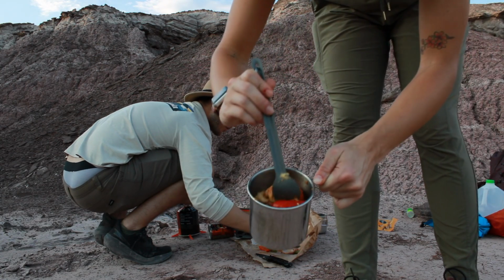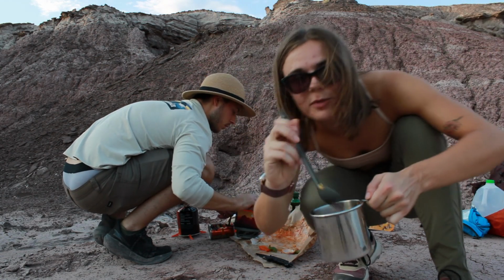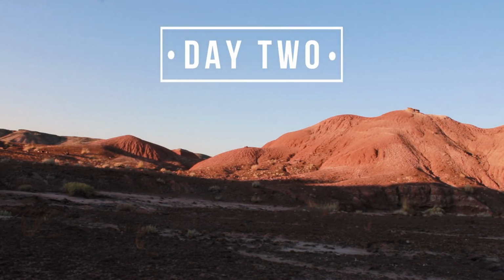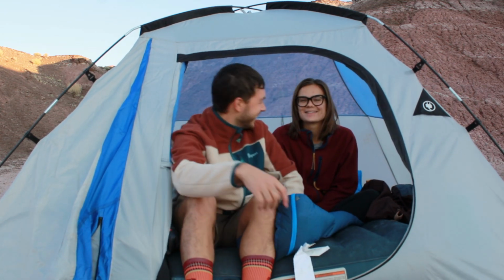Alright, this is what we're working with. This chicken and vegetables kebab that we just put in my Jet Boil. The mattress is a little deflated.